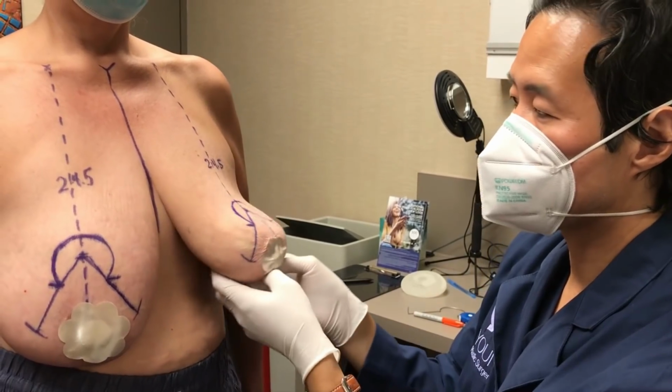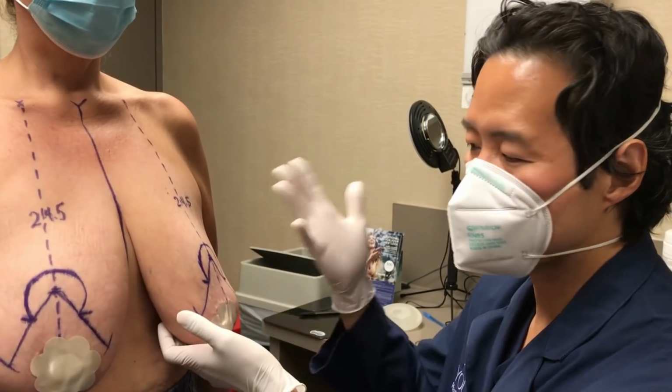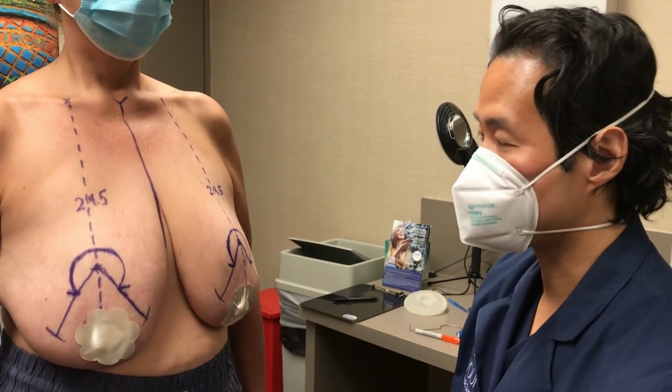Now she's definitely a lot bigger than she wants to be, so I'm going to really take a good amount of tissue off of her to give her a nice shape, bring her down to maybe that C cup range that she wants. She's going to trade it for scars that go around, down, and underneath her breasts.